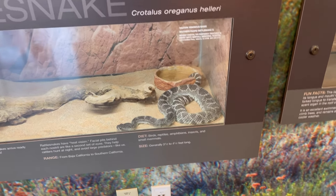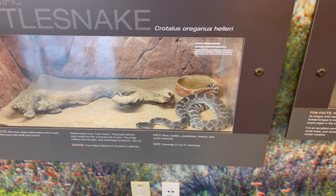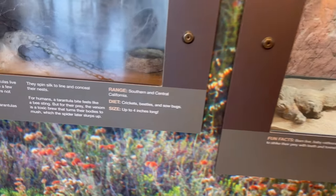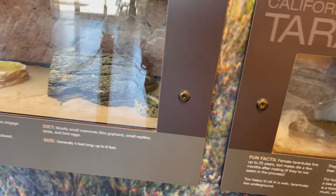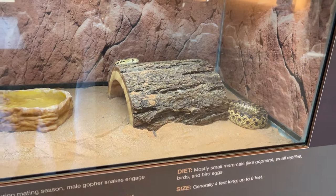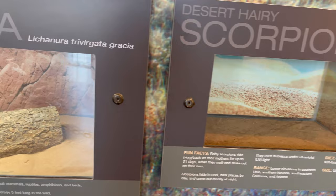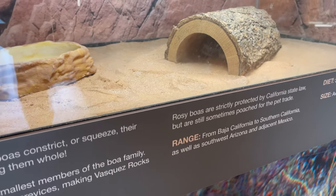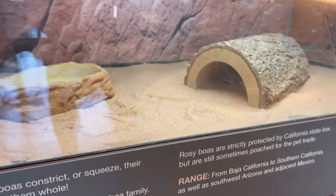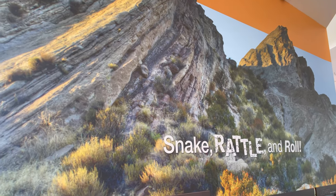So in here, they have actual rattlesnakes that they have. Got a tarantula in there. Yikes. A gopher snake, see him? And this guy might be sleeping or maybe he's in there. But yeah, this is the actual rock we're gonna head on over to in a bit.